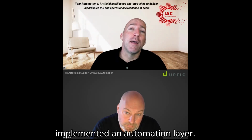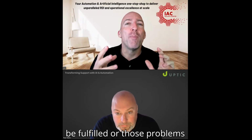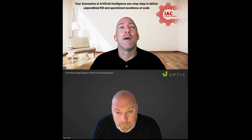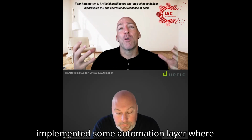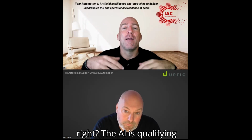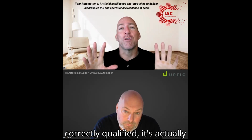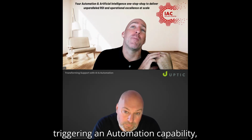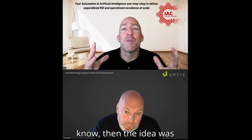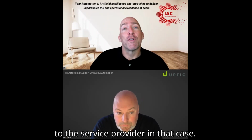And we also implemented an automation layer. For those requests that had to be fulfilled, for those problems that had to be fixed, where the simple interaction of answering questions was not enough, we implemented an automation layer where we identified clearly what needs to be automated. And this was triggered by the AI. The AI is qualifying the problem by understanding what the user wants or needs. And once this is correctly qualified, it's actually triggering an automation capability, right? And when this was not possible because it was not 100%, then the idea was to elevate that back to the service provider in that case.